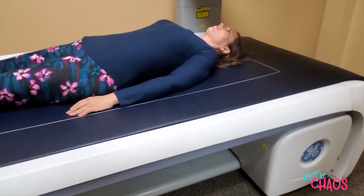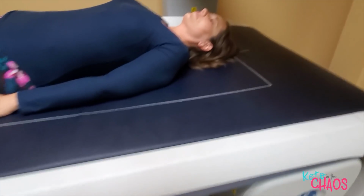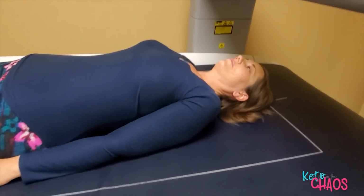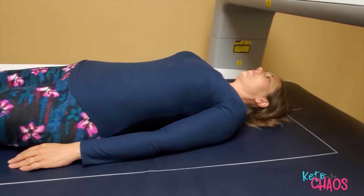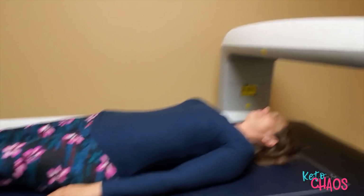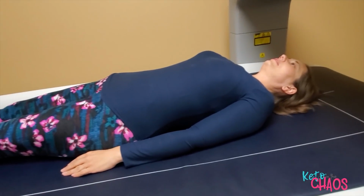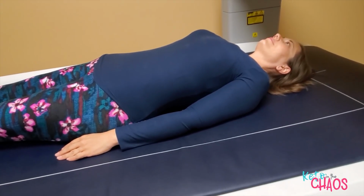There we go. Bring the hands in just a little bit. Tuck in the right arm just a little more. Perfect. So the scan will be about 7 minutes, just like normal. And then you can talk during the scan, just make sure you stay looking straight up till we're past your shoulders.